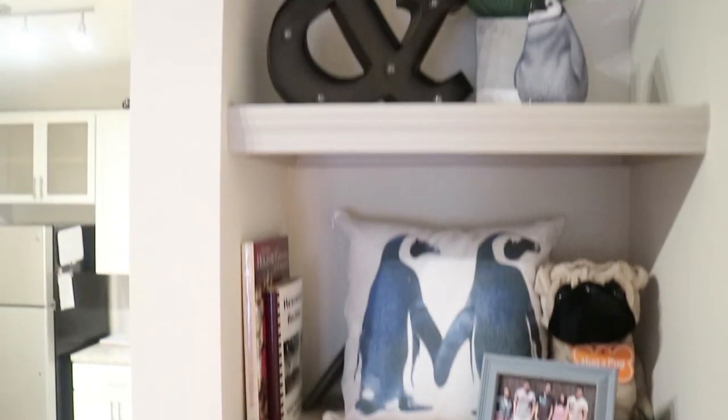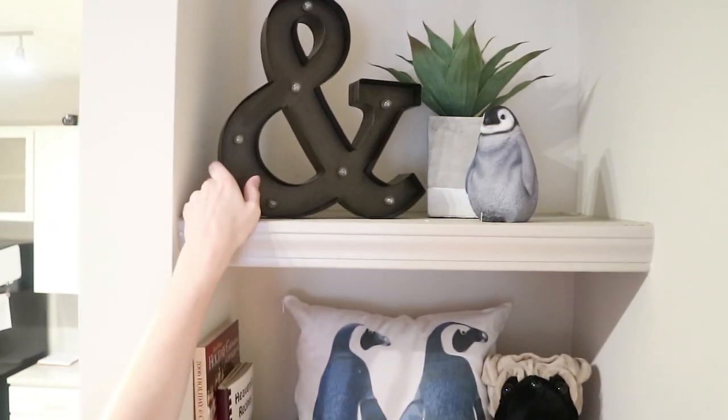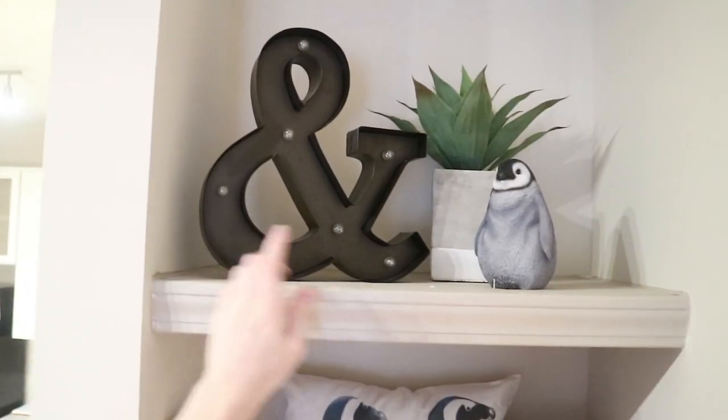Anyways, last shelf. Then, Troy's ampersand, is that what it's called? Yes. For his Of Mice and Men. A penguin that Jess sent, and a little faux plant that I got from, where did I get that? TJ Maxx, I think. We'll just go with that.